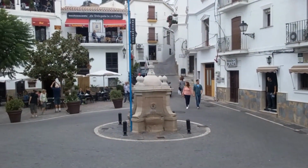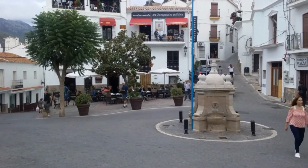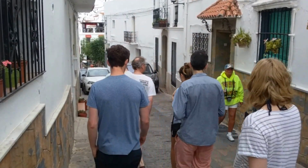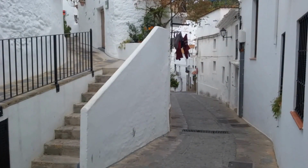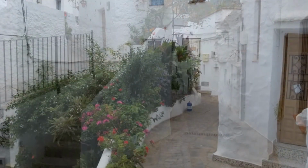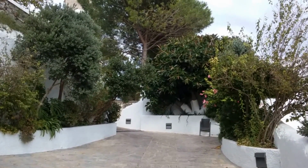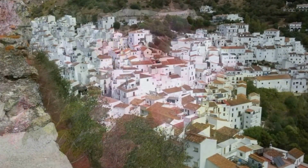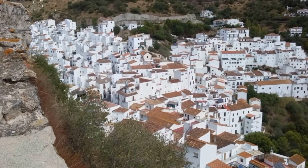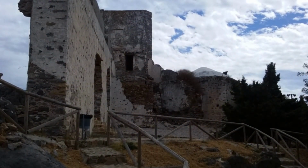Now we are in the center of the city, the main square of the city. I've got the name written down. Just walking through the streets of this town. We're walking up toward the castle that was built in the 13th century. We're up near the top of the village. There's a castle up here. More views of the wall and guard tower.